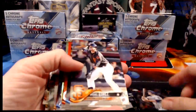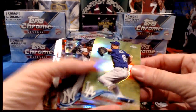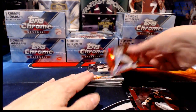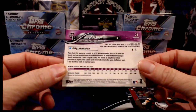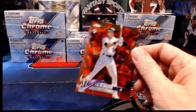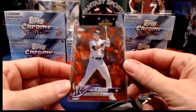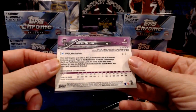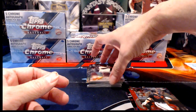And of course, Game Day Greats. We've opened a bunch of Game Day Greats, but we opened them all as single box breaks. We probably opened 20-something or more. Ryan McMahon, Colorado Rockies 2-5. How about that? And the Rockies sold like crazy cheap tonight, like $8 or something. I mean, it may not have been $8, but it wasn't much. It was, I think, below 10. And you have a nice Ryan McMahon rookie there to 5.